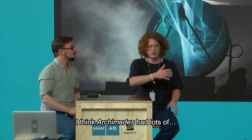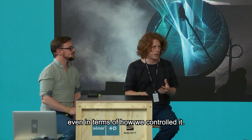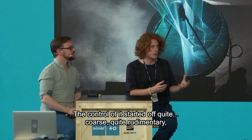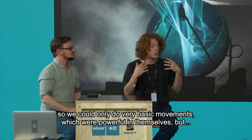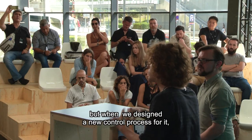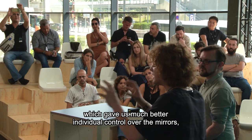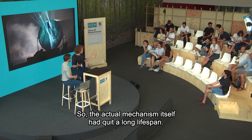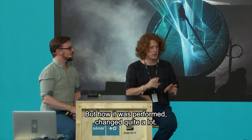I think Archimedes had lots of small iterations along the way. Even in terms of how we controlled it, the control started off quite coarse, quite rudimentary, so it could only do very basic movements, which were powerful in themselves. But when we designed a new control process, which gave us much better individual control over the mirrors, it basically made it a new machine. So the actual mechanism itself had quite a long lifespan, but how it was performed changed quite a lot.